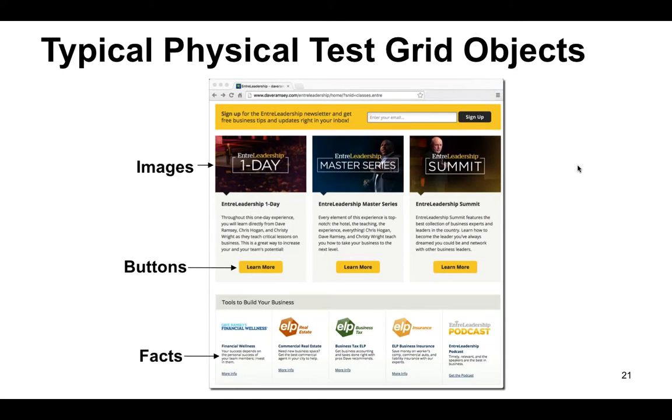We have facts. This is textual information. A great place where you usually find facts is in the footer of a page, which I've cropped in this picture so we didn't see it. But most of our websites have things like that. I'm sure yours do as well.